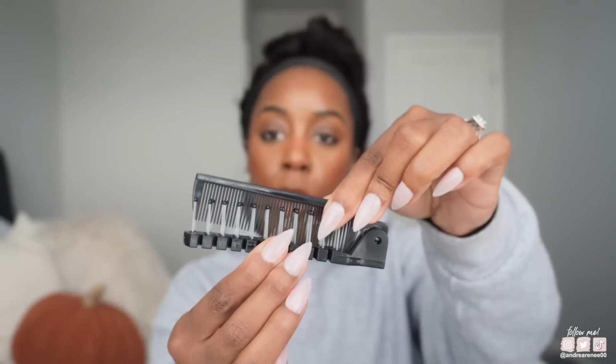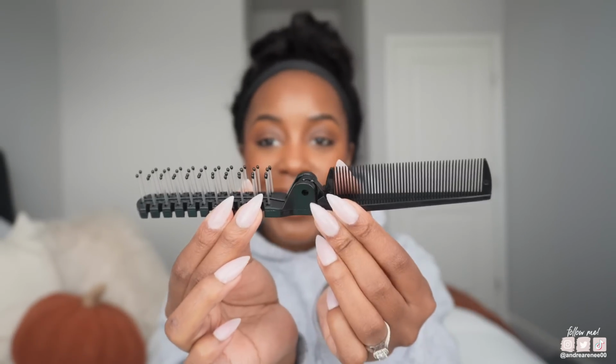Oh, and it also comes with rubber bands. Yes, like little clear rubber bands. But this is the brush and comb. How cute! How cute is that? You just throw it in your bag.